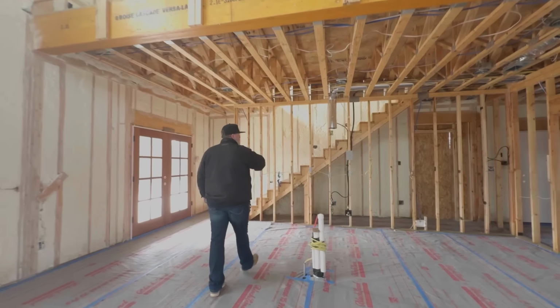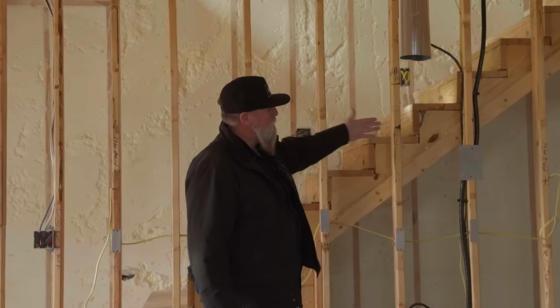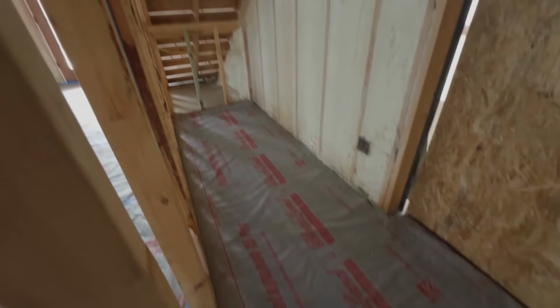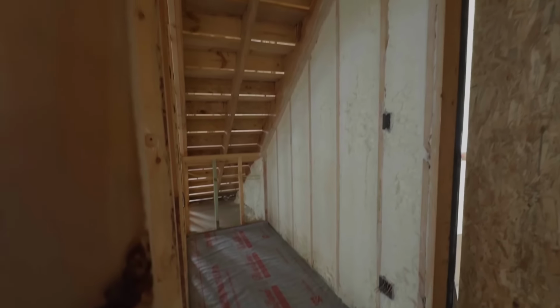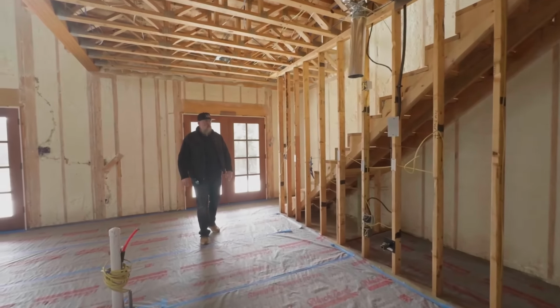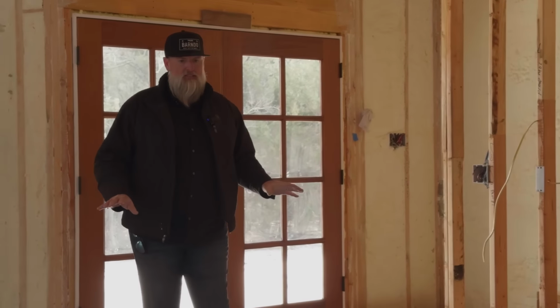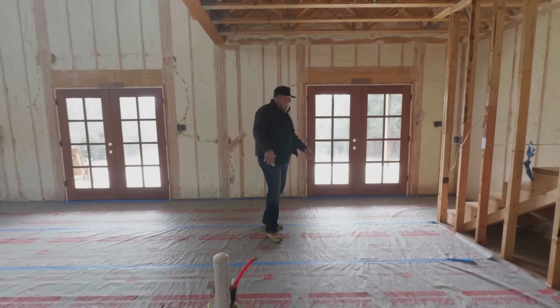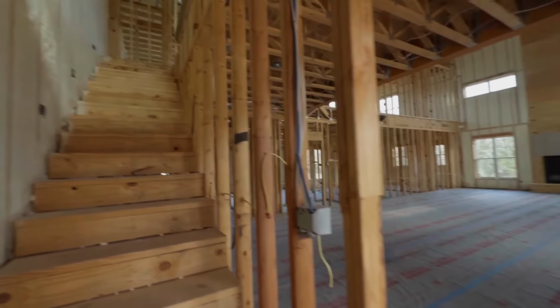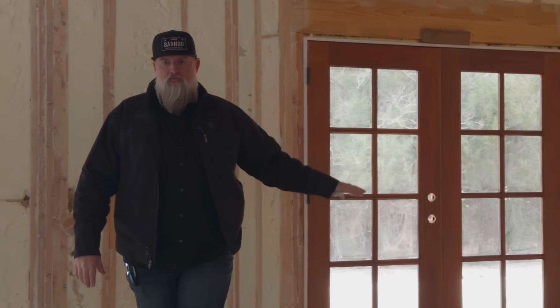The kitchen wall will be back here. You can see where the insulation has stopped. That means that the air barrier is completed and you've got this insulated closet space right off the shop on the other side. So no real wasted space. This will make great use for this kitchen. You also have the natural light. As you come down from the stairs, you can go straight out these doors onto that front porch.